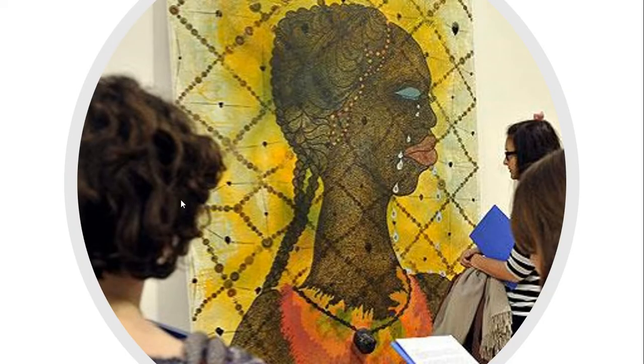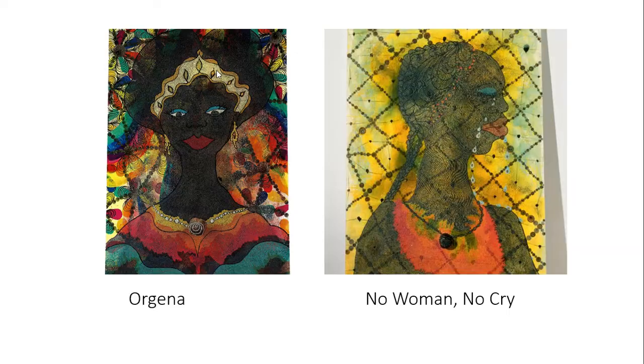In real life, it's a very big painting as well. Usually his paintings will rest on the floor and lean against the wall, as you see here. It's probably about 10 feet tall, this portrait, as well as Orgina, the first one. When you see them side by side, they're similar, but they're also very different.